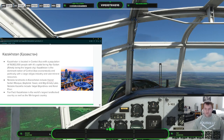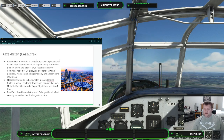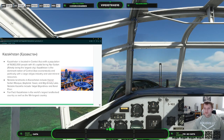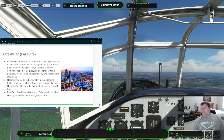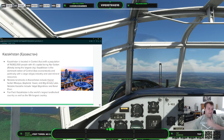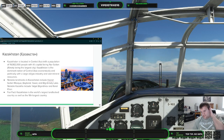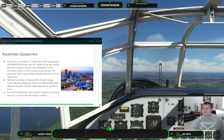Now, it is actually the world's largest landlocked country. Yes, it's also the world's largest Muslim majority country by land area. And believe it or not, in terms of size and territory, it is the ninth largest country in the world. It has a population of 18.8 million people, and it's actually one of the lowest population densities in the world, with fewer than 6 people per square kilometer.